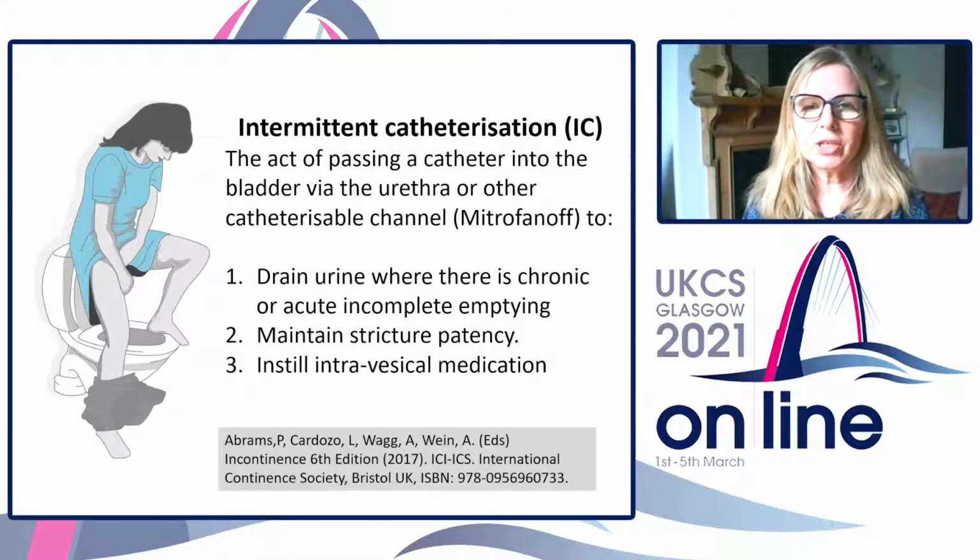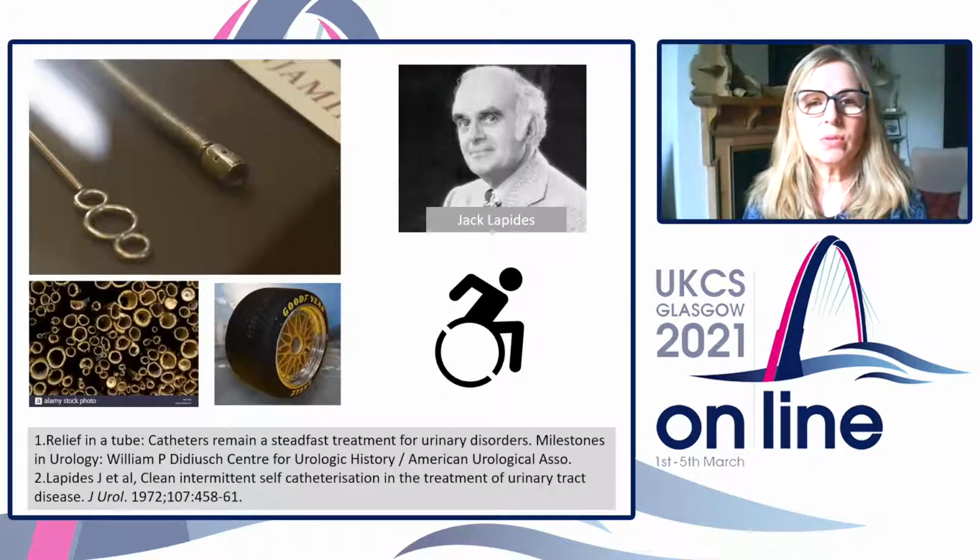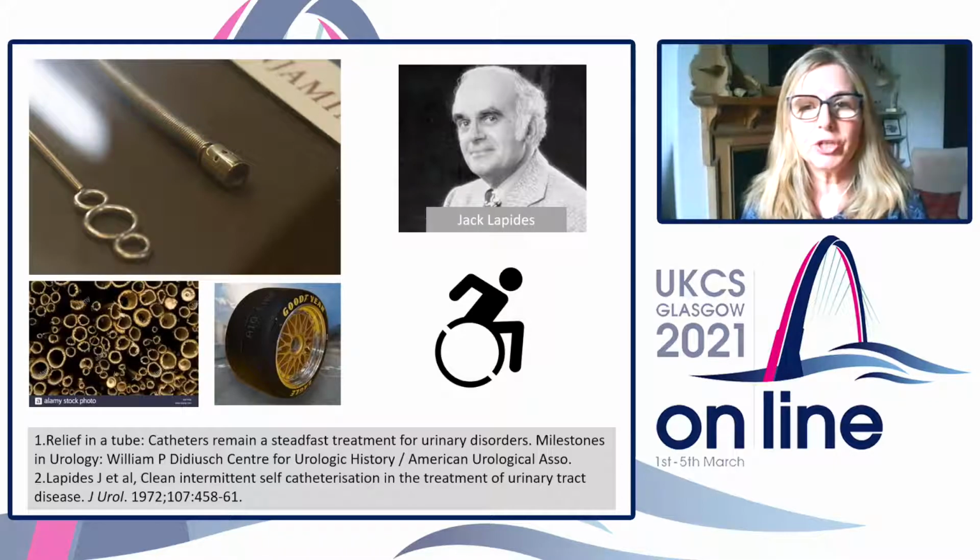With careful teaching, men, women and children with a range of ability levels can master the technique. And IC provides a technique which gives users freedom from the limitations and risks associated with having an indwelling catheter. IC is not a modern technique. There are records of onion stalks being used by the ancient Chinese, and Egyptians, Romans and Greeks described tubes of wood and precious metals. Of course, these were rigid tubes without curves to negotiate the male urethra.